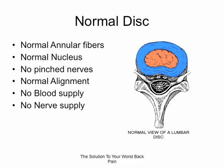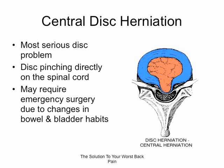With this slide, we have a normal disc. You can see the red part in the center is what they call a nucleus pulposus, and the blue part around the outside are the annular fibers, and this helps keep the nucleus where it should be. There's no pinched nerves, the alignment's in really good shape, no problems.